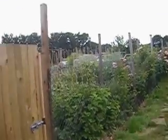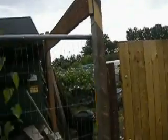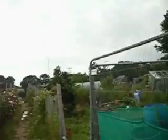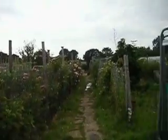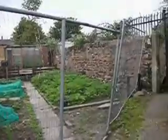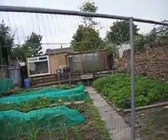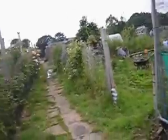This is my allotment in the middle of June 2014. Everything's in full bloom. We're coming up to the middle of the longest day. The pigeon man's plot here has been taken over by one of his friends, still under his name, but his friend has been working very hard on it, and it's marvellous what he's done.